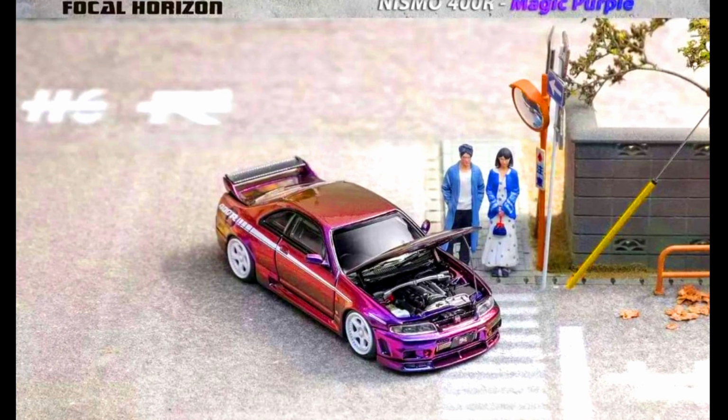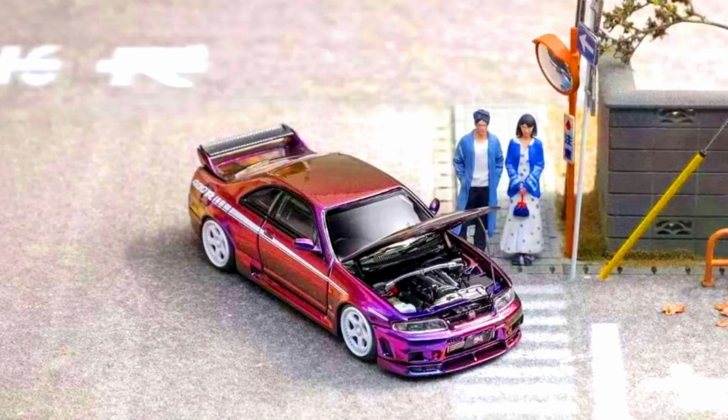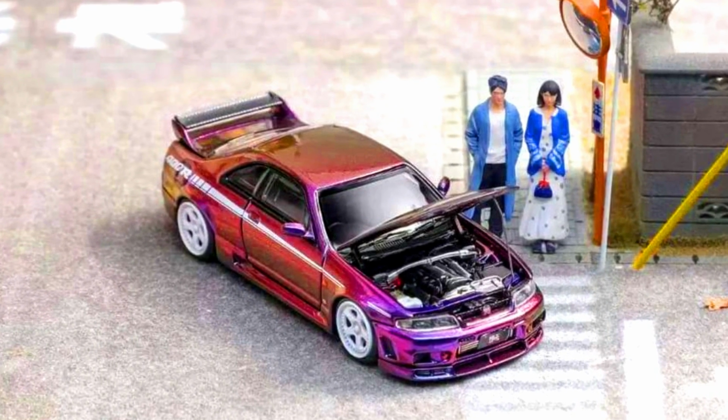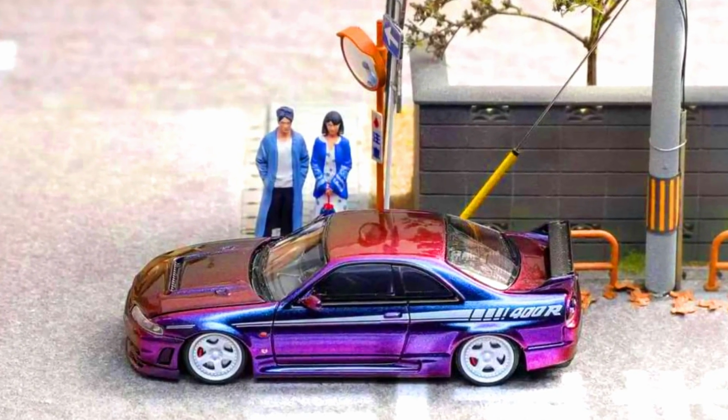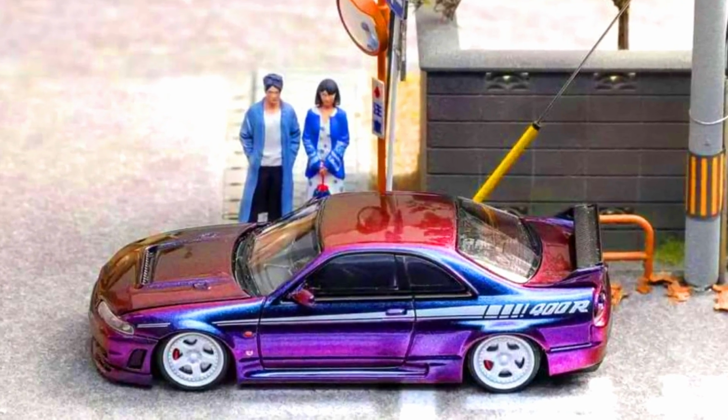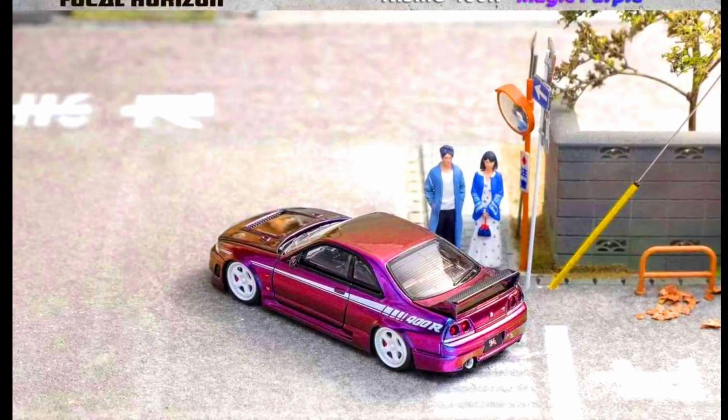And the last model for today's episode is by Focal Horizon Models, presenting a Nissan Skyline GTR R33 Nismo 400R. Color of the car Magic Purple. Limited up to 999 units. Made from diecast. Releasing on July 2024.